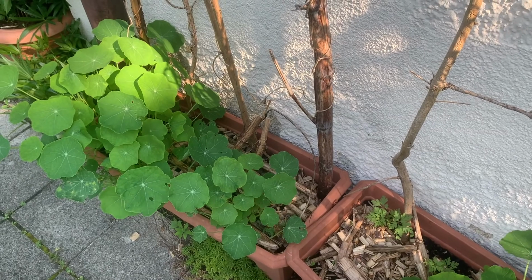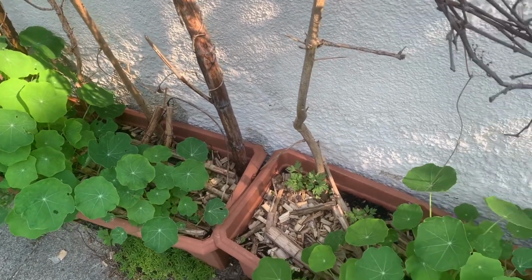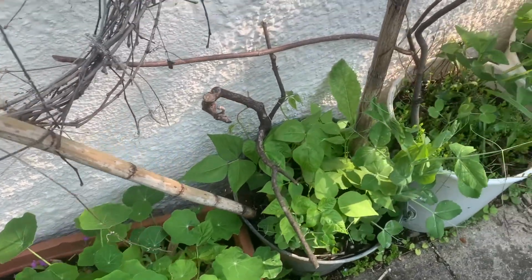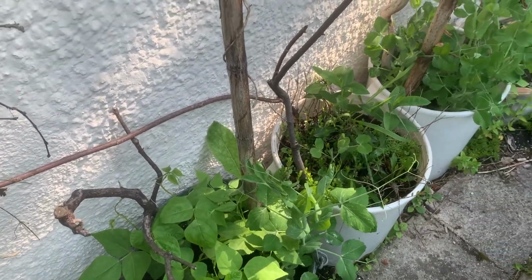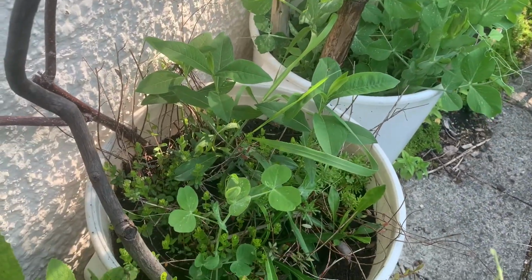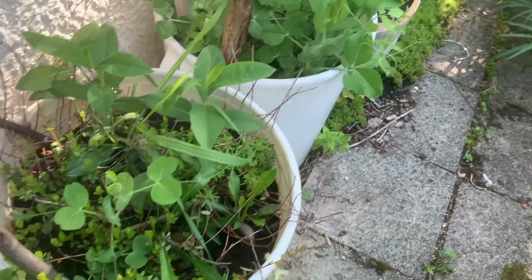On my right are nasturtium, more nasturtium, beans and peas. There's also a couple of cranberries in there, but I somehow cannot figure out what they want. I read up on cranberries, I have tried to give them everything they want, but they're just not really doing well.